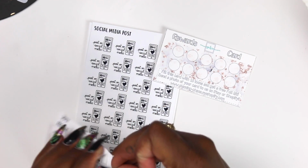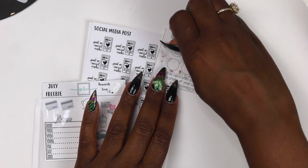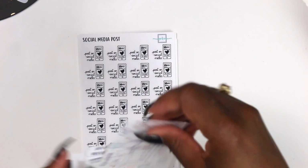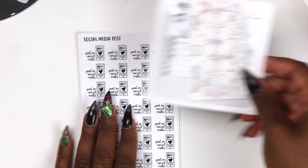I'm probably gonna go ahead and do that now. I would stick it in the little box, and boom, then I can have this to just save them and put other little things in. I think that is really cute.